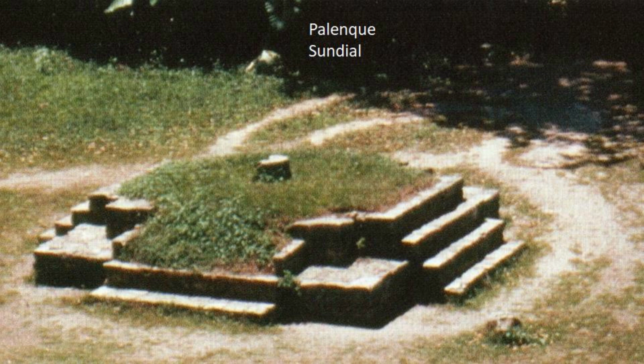And here's another one of these platforms. You can see the platform itself rather better here. This one, again, I took this picture, it's at Palenque, which is in Mexico, in the Chiapas region. And you only have the remains of what would have been the tall standing stone. I couldn't find anything in the literature to talk about this, which is very strange, because it's one of the most obvious features. This is their sundial, their clock for the year.